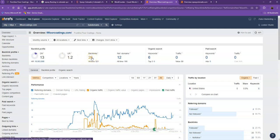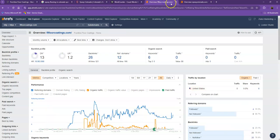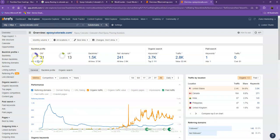Backlinks, on the other hand, these are other websites that refer to your website, so they're like shoutouts from different directories like Yellow Pages, Yelp, and the like. Let's also take a look at your competitors' numbers. With DR and UR, it shows that Google actually finds their website a much more trustworthy and a stronger website. That's also because they have more backlinks. They also have more keywords, which gave them way more traffic.